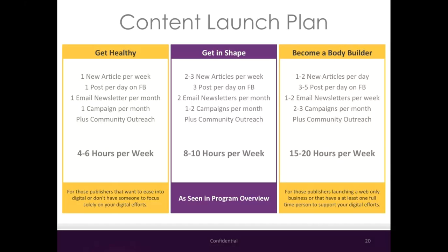Yeah, so, like everything else we've talked about on this call, this is just a guide, right? It's up to you to figure out how much time you want to spend and where you want to spend it. However, we talked about the core editorial activities, and each one of these plans includes those core components. So you can come in here and, based on how much time you want to put in, decide which track best suits you.